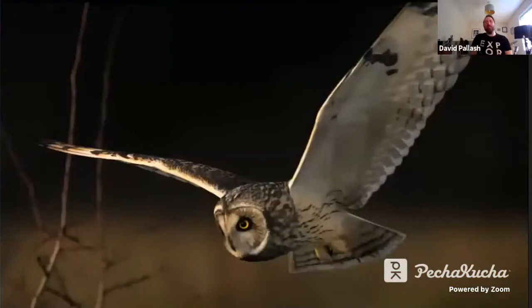So I am talking to you today about birds mainly, but a bit of wildlife as well. I love birds, so it was very easy for me to put these together. These are just a collection of some of my stories and my photographs out in the wilds.